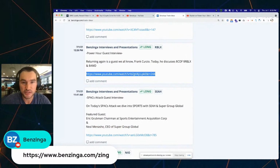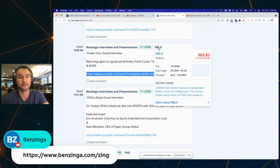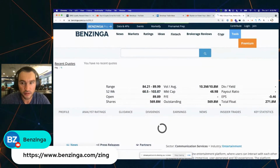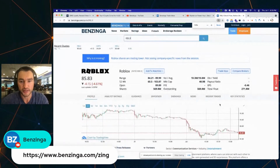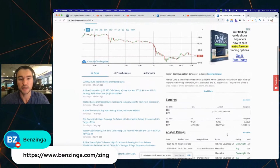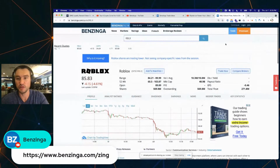So it's a nice way to browse if you're looking at Roblox. Eventually we're going to have this in our Roblox quotes page. If you're looking at Roblox on our quotes page, we'll have a trade idea feed in here, so you can see various people talking about the stock. So you'll have some video content alongside this news content. And we'll have additional ways to browse trade ideas. But that's where we're currently at.